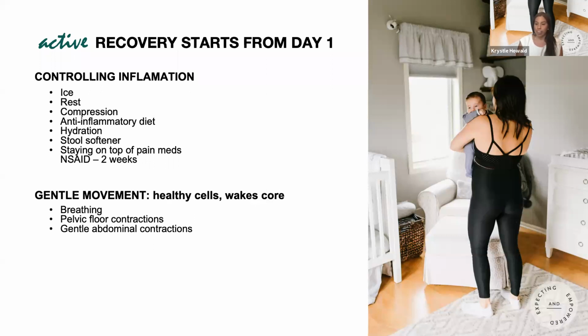And then so now I feel like I really have this ticking down, but staying on top of your pain meds. I'm not a medication person. So the first C-section I had, I wanted to do it with as little meds as possible. And then it is a major surgery. So I really paid for that as the C-section went on. So the second one, I was able to take the medication better so that I could stay on top of or control the pain. With NSAIDs or non-steroid anti-inflammatories, you're going to want to take those as well, at least for 2 weeks, because that's going to help, again, control some of that inflammation.